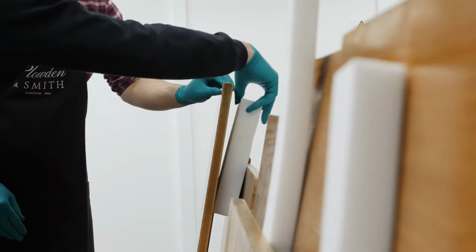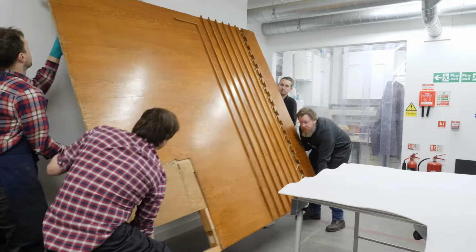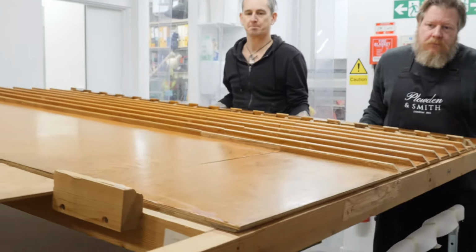Although we have a great collection of period rooms, none of them are as original and as authentic as the Kaufmann Office. And once the room is installed at V&A East's Collection and Research Center, it'll be the only Frank Lloyd Wright interior on view outside the United States.